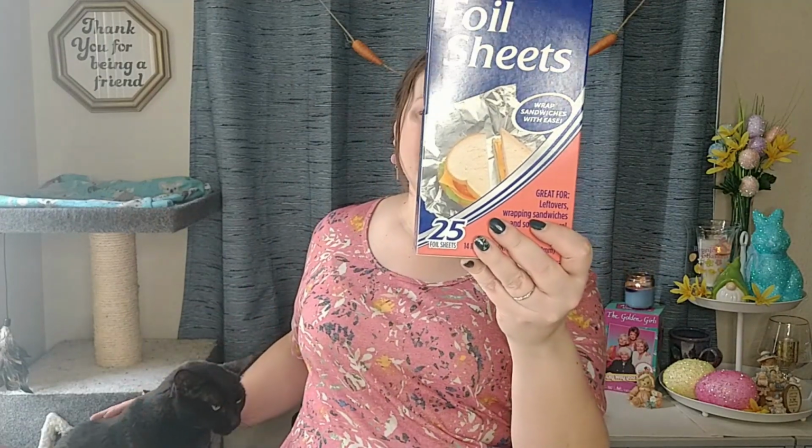Reynolds Wrap pre-cut foil sheets. These are a lifesaver, especially for us. It's just Brad and I here at the house. We don't have any kids or anything, and it's nice to be able to just cook things in this and not have to do as many dishes. It's also great to be able to wrap leftovers, to wrap this around leftovers. How do you say that? You know what I mean, right?